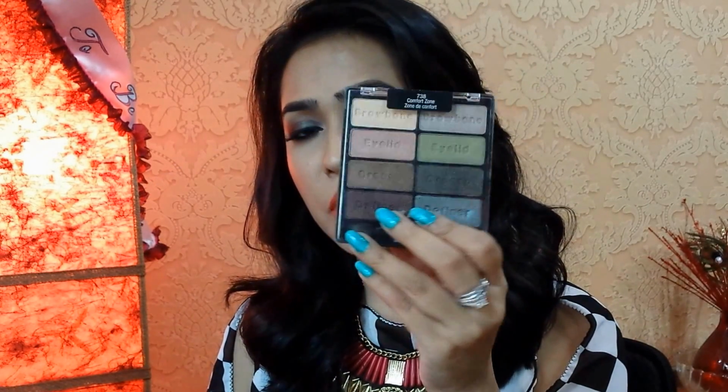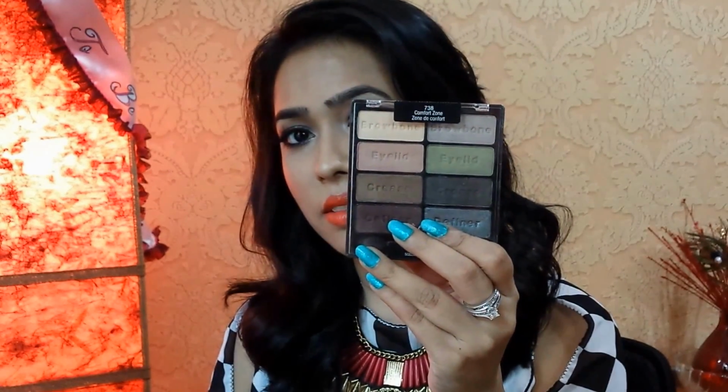They have many different palettes. You can get trios like this, or there are smaller palettes with 5 shades, or you can get something like this with 8 shades. If you were to buy only one eyeshadow brand from the drugstore, I highly suggest Wet n Wild. You just need to try them out.